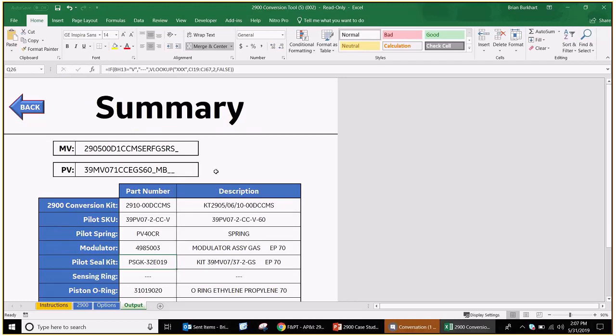So it's just as important to convince them and portray the benefits of the 2900 as it is to be easy to do business with. And so it's really a priority of ours that we make it easy for you to sell. So this is one of the tools to help you with that.